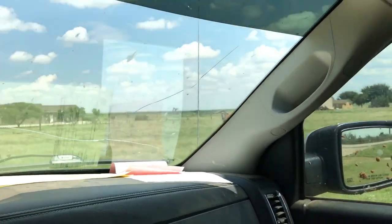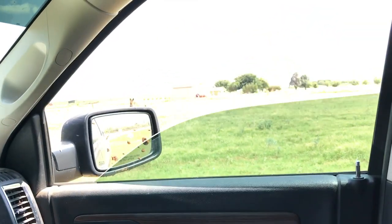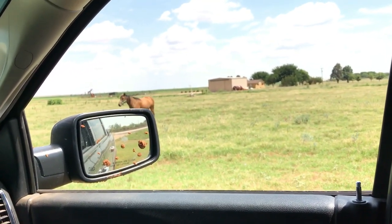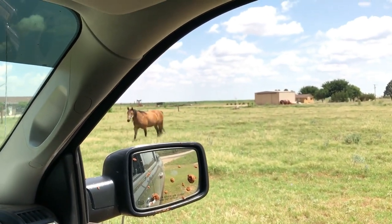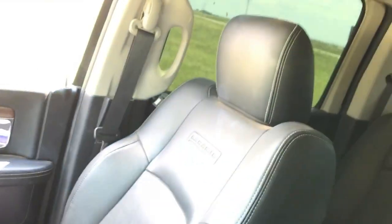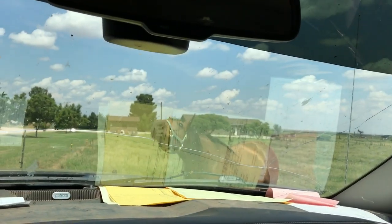She's a very beautiful horse. If I whistle, she comes to me right away. She's very gentle. I can get on her, just sit on her. She won't even care. See, now she's ready here. She's like, hey, come pet me.